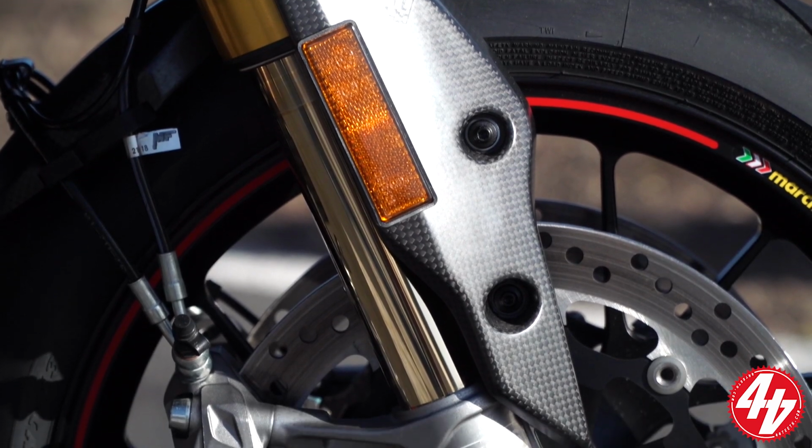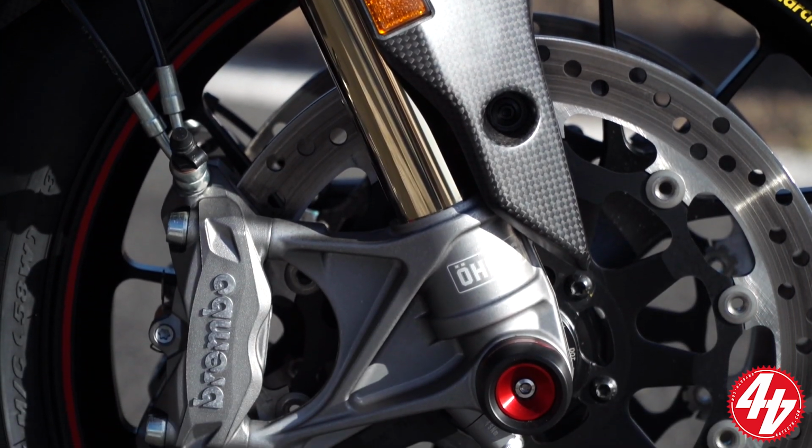So the SP, I mean, instantly, we were kind of spoiled a bit really, because who's going to buy the stock bike? I don't know. The SP is so goddamn good looking. It's got white bits on it. It's got Öhlins. It's got carbon. It's got the Marchesini wheels. And also, this is the big thing, we had the Termignoni full system.